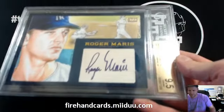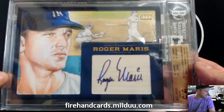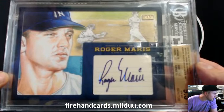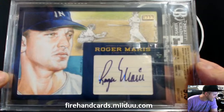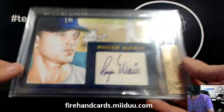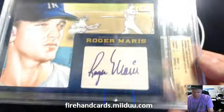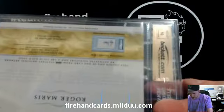Roger Maris. How about that? 9.5. That is nice. The bar. M. Who's got M on the bar? A through E, the bar. K through Q. DK Breezy. DK Breezy. Congrats. There's a 101 sketch. You got your cut. Gold bar in there. That is a nice one. 9.5. Solid 10 on the auto.